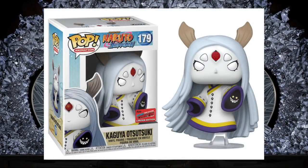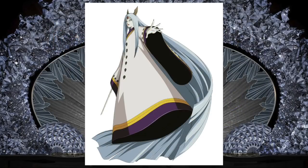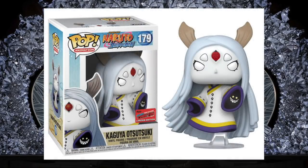And here's another character that seems like it would have been very difficult to make into a pop, judging from some of the original artwork that I was looking at, and it really came out excellent. I mean, it's a really cool, unique design to begin with, but for some reason, it really works as a pop to me. It doesn't seem like it should, but it does.